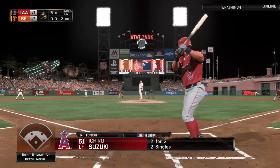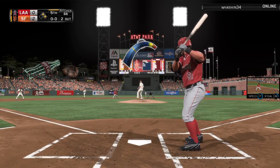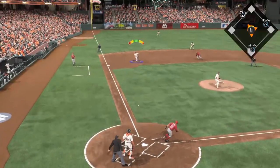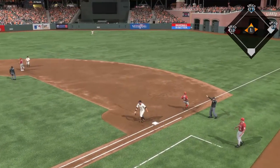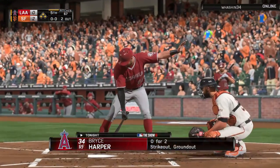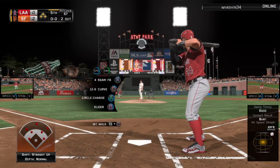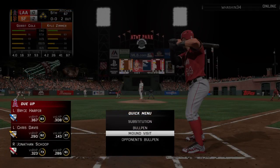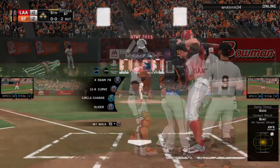Ichiro Suzuki digs in, and we'll see what he can do here with 2 on and 2 out here in the 5th. Yeah, a couple of ducks on the pond out there looking to make that trip home. This is a big 2-out AB right here, guys. And the throw is too late. He's on with a beautifully placed bunt single. So striding in, Bryce Harper, as he'll look to bring home that tying run from second with a base hit into the outfield. Now time is called here as we'll get a trip to the mound.